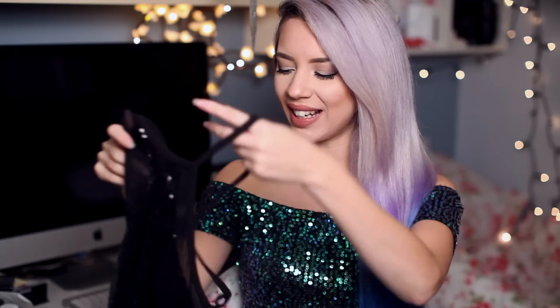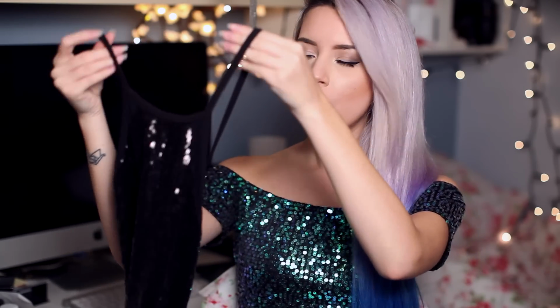I was invited to a dinner with Misguided along with some other bloggers, and we all got to pick something to wear for the night. I think this is navy, but when I'm looking at this right now, it looks black. But I do feel it's navy. I feel like I'm going crazy right now, but this is just so beautiful.